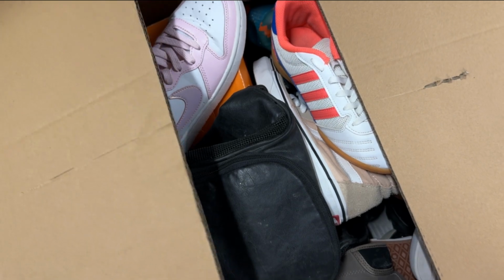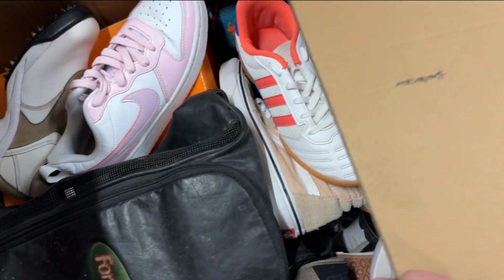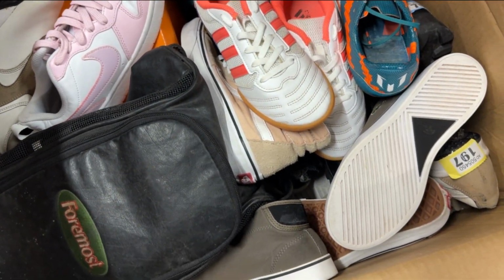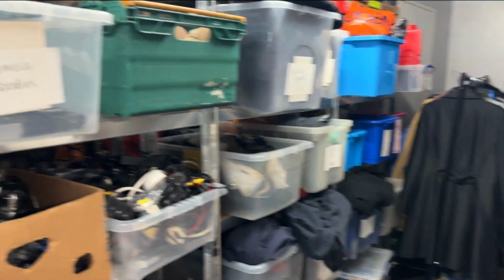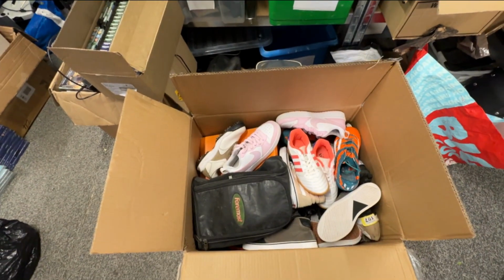Bish, bash, bosh. This trainer deal is the deal that keeps on giving. And this is the last box of trainers. So let's get these organised and paired up. And again, I will keep any behind that I think deserve a mention. But yeah, oh boy, the unit is becoming a little bit of a mess.